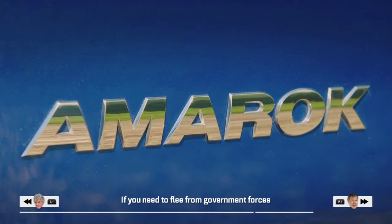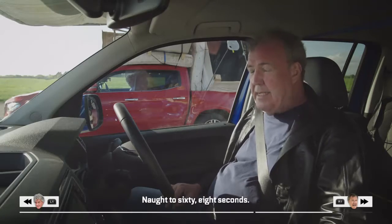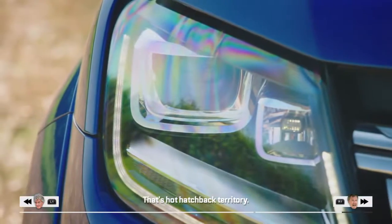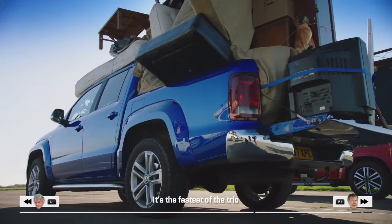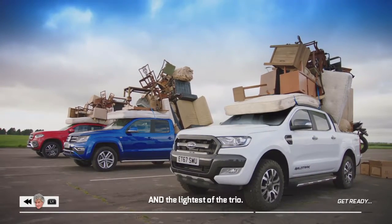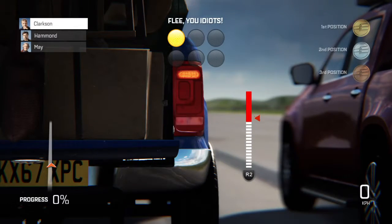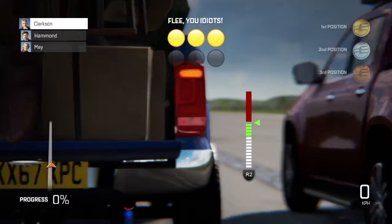If you need to flee from government forces, you need an Amarok. 0 to 60, 8 seconds. That's hot hatchback territory. It's the fastest of the trio, the most powerful of the trio, and the lightest of the trio. Probably not now, but it was. 3, 2, 1, go.